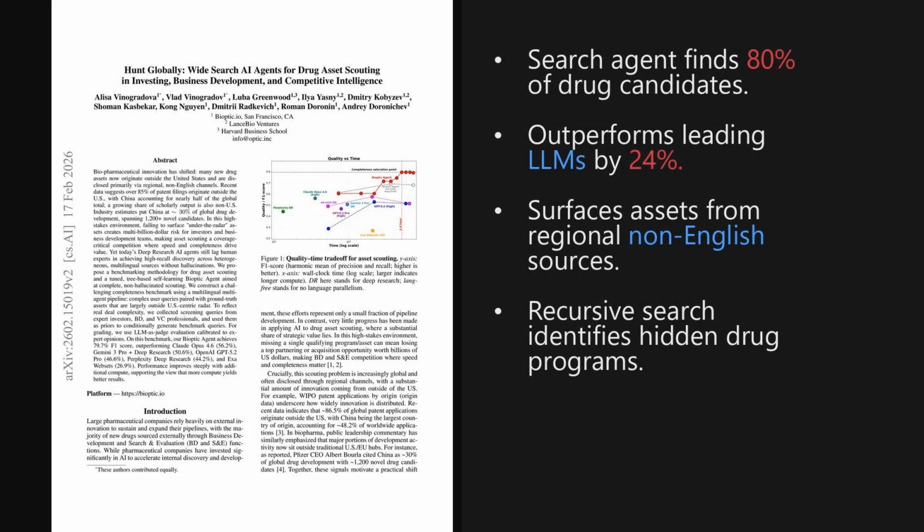Wrapping up, the key takeaway is that generic AI research tools miss nearly half of the critical, non-English drug assets that specialized agents catch. This gap suggests that high-stakes competitive intelligence requires dedicated architectures, specifically tree search, rather than just prompting a standard chatbot. Investing in specialized compute clearly pays off for discovery.